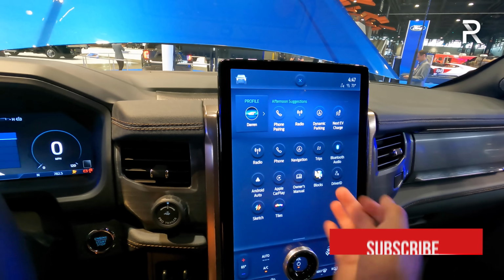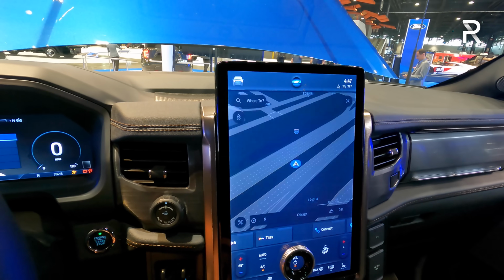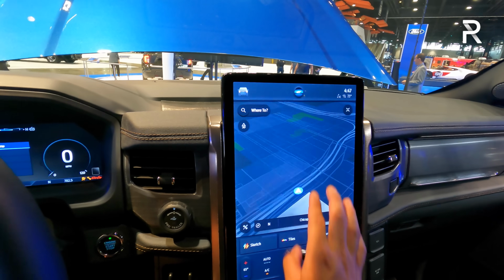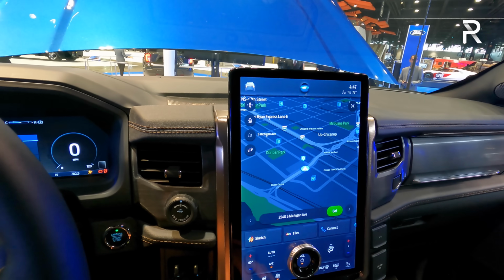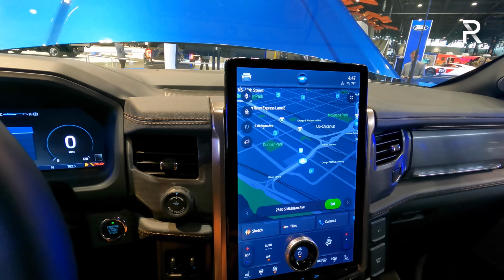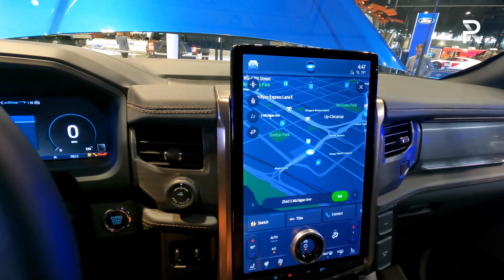You can see going over here, you can pull that up and you can find all your usual sources over here. There's your CarPlay. You've got your built-in GPS with this vehicle. As you can see, pretty decent graphics. Ford has done a really good job here with their latest system. So if you haven't spent any time in a Ford lately, you really need to see their latest Sync 4A system. This is their absolute newest system.